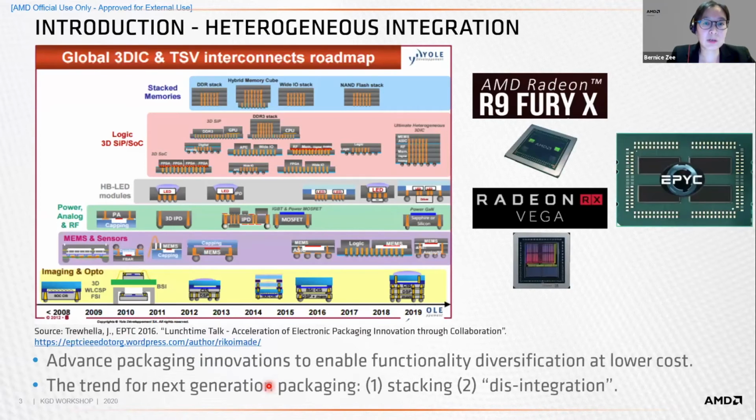So, everybody's not new to heterogeneous integration. As we know, as the semiconductor industry progresses and Moore's law starts to slow, in order to keep up with the pace of the compute demand, we need to think about new ways to keep up when Moore's law can no longer scale at the rate it used to. As you can see in this interconnect roadmap, there are two types of packaging styles that we are seeing right now. One is stacking. Here, you can see there are more and more dies put on top of one another.